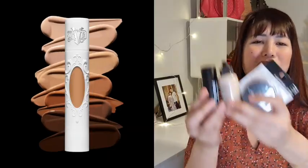Alam nyo guys, I think most of my foundation needs are already covered by the products inside this box. Imagine I have the loose powder, I have liquid foundation, and even the stick foundation. It's really good of the company to provide diverse range of products kasi hindi rin naman talaga nila alam what type of foundation yung ginagamit ko. So it's really good to know that I have a lot of options.